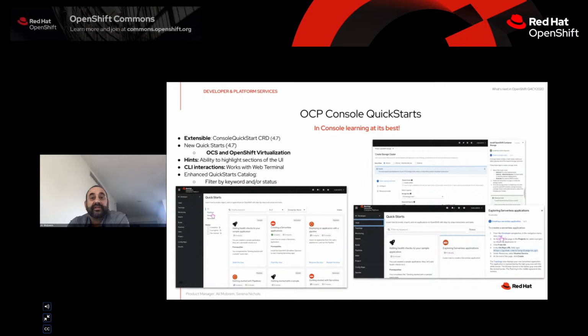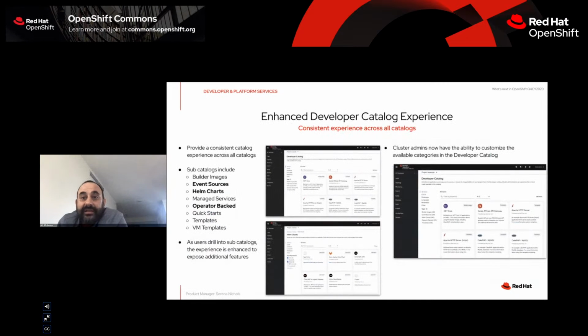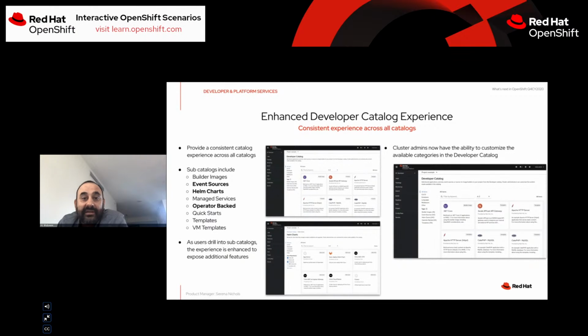In 4.7, developers now have the enhanced developer catalog experience. A developer catalog contains a number of subcatalogs, each with their own set of features. Developers will have the ability to see all offerings in the developer catalog, along with the ability to filter by category and/or keyword. Cluster admins will have the ability to customize the available categories in the developer catalog now, and the categorization component works off a default set of categories. These categories are only displayed if they have associated items in the catalog.